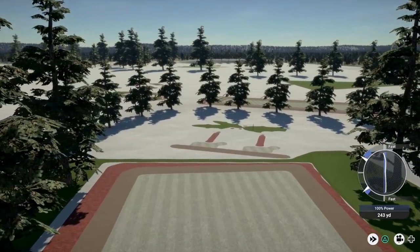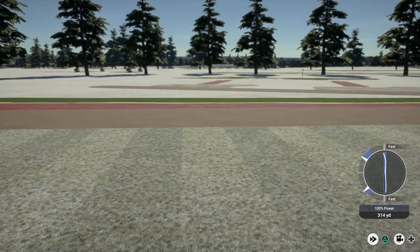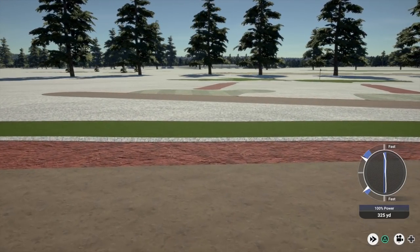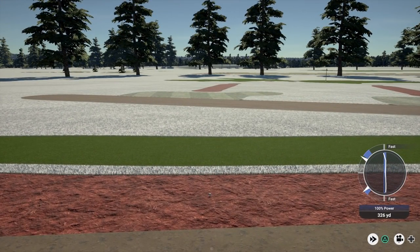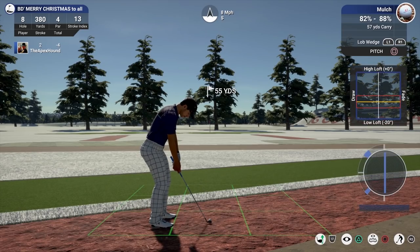Looking good. Oh, I wish I could have bounced it on the path this time. It actually might have gone onto the green. There's actually enough fairway after this path, too, so it's fine. Oh, shit. Stopped in the mulch. We ended up in the rough. But it's okay.